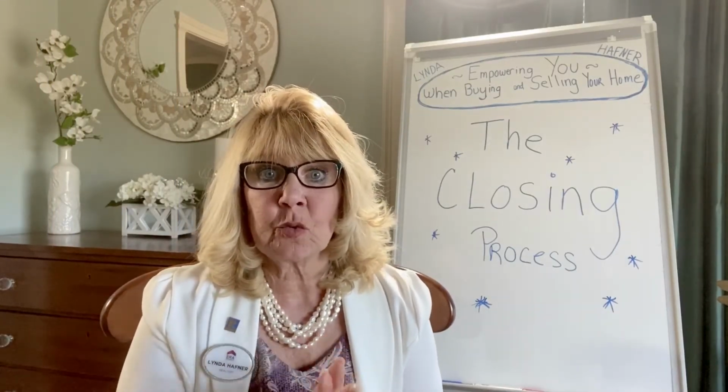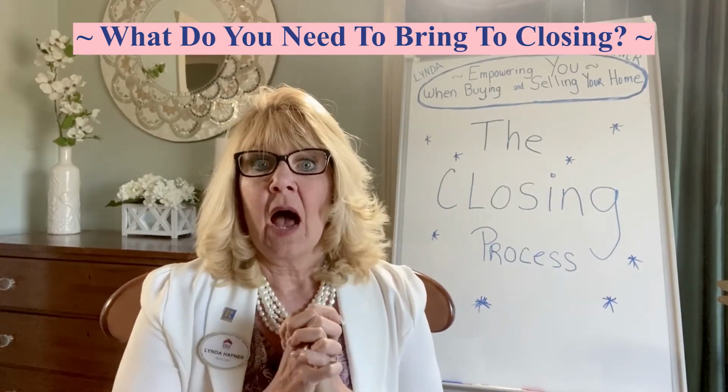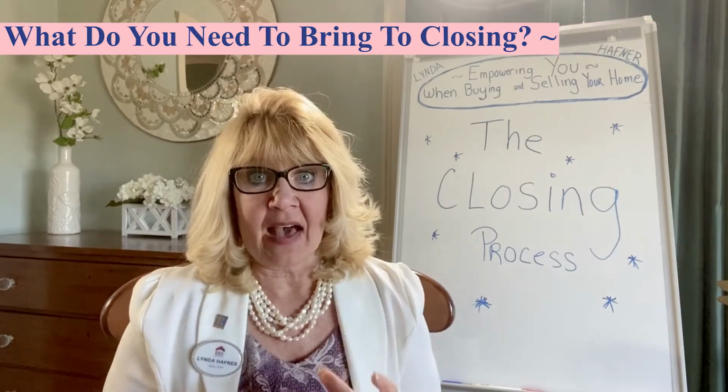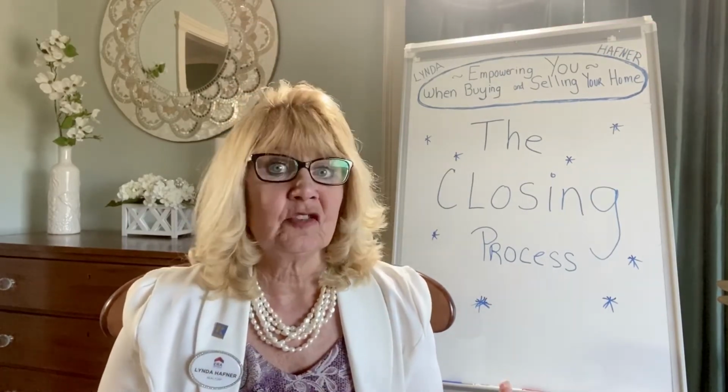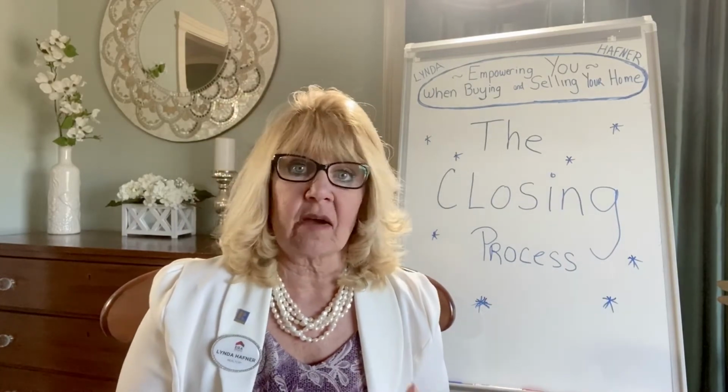There are some documents you want to absolutely make sure that you have with you when you attend the closing. Most important, you want to have a valid ID. Generally a driver's license is good. If you don't have a driver's license, passport, something legal and binding with a photo ID. They're going to need that to make sure that you are who you say you are when you sign all your paperwork.